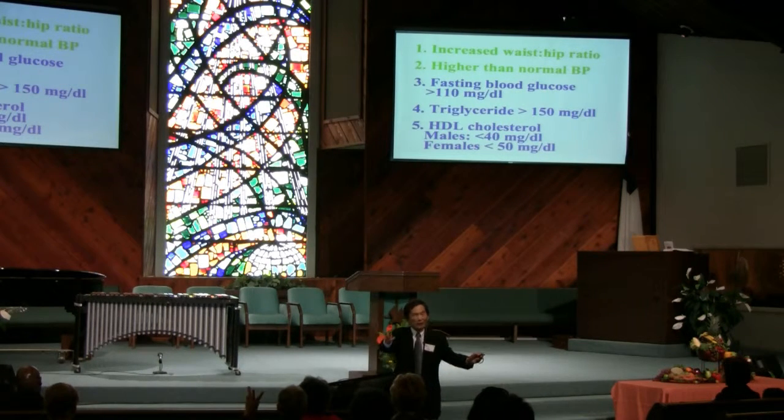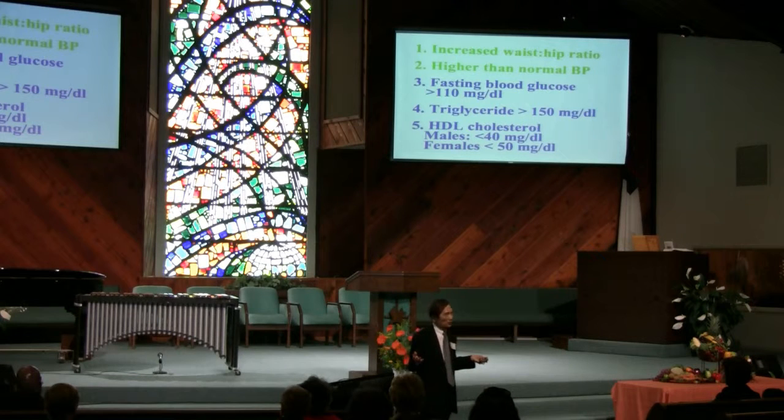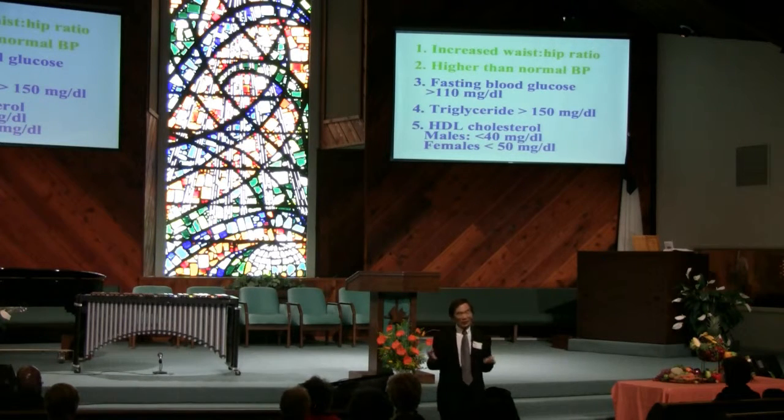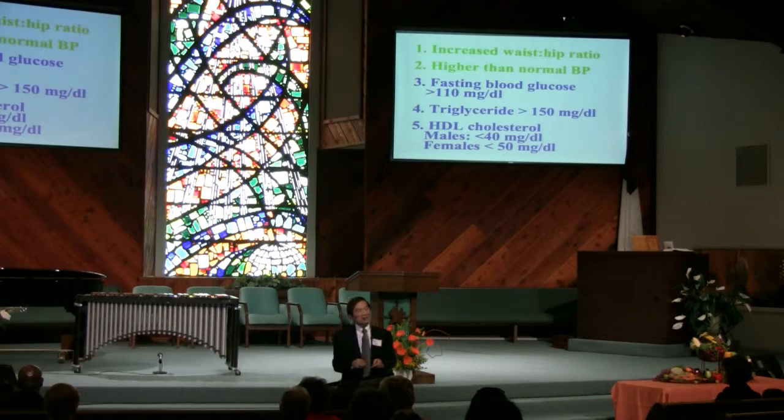My friend says 3, that's right. Only 3. You don't have to have all 5, all right? As I mentioned, 2 of these you can measure yourself, and you probably already know them. If you don't know, you can measure right away. Then for the other 3, you need to have the blood test.